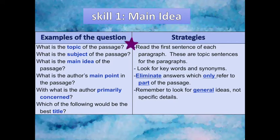Read the first sentence of each paragraph. These are the topic sentences for the paragraph. Look for key words. Remember, key words are important words. So look for these key words in the passage and then synonyms for these words in the answer choices.